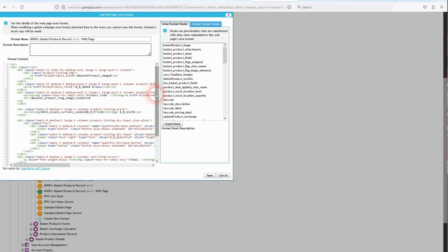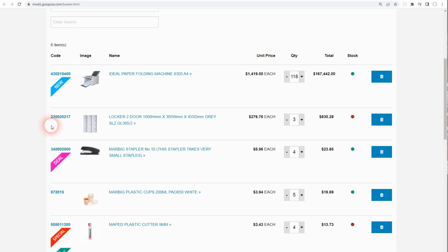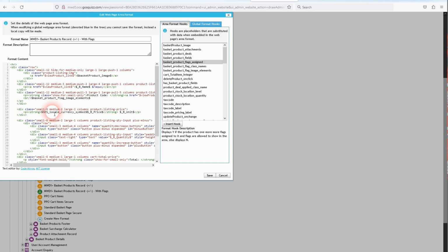So I have an example here where I've already done so, and there are a few new format hooks that are available here. There is one called basket products flagged assigned. That has a value of Y or N, and it can be used in order to hide or show different elements within our format that then control elements on the page that may hide and show within each of these product records. And that's good if you've got a lot of embedded elements to hide or show if we wanted to.